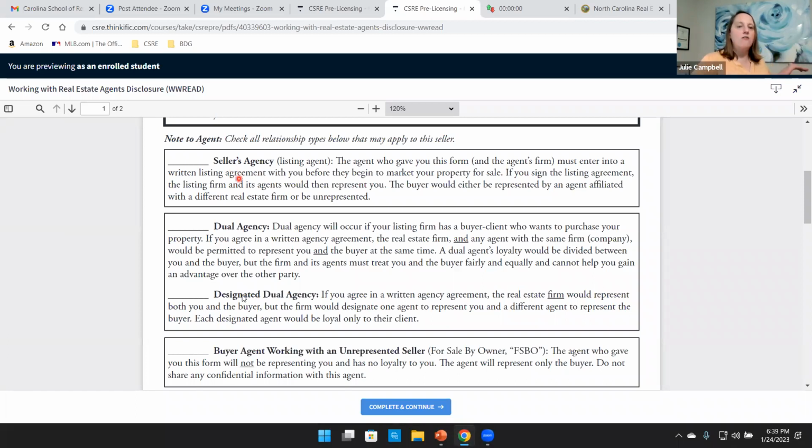Remember we said not all firms offer designated dual agency? So if you're in a firm that doesn't, you're not going to check this because it's not a service I can provide. It's not something that they can order off the menu.